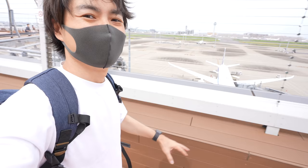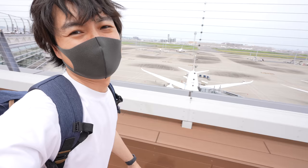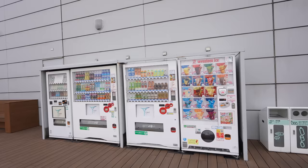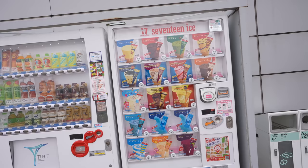Well, last time I was at Fukuoka airport on a rainy day, definitely sunny days are better. At the observation deck, there is an ice cream vending machine too. The price starts from 150 Japanese yen to 180 Japanese yen, which is about 1.5 US dollars. If you are an ice cream lover, here you go.